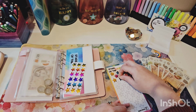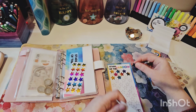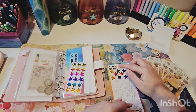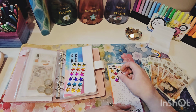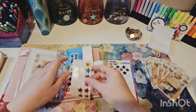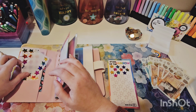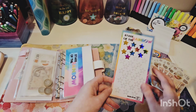Our cash spending has been a little bit lax this month because we've not really left the house with having the baby. So 3, 6, 9, 10. A lot of our money should have gone really, but because we've not been out and about, we've not spent it. So just tuck them back in there. So that is 10.